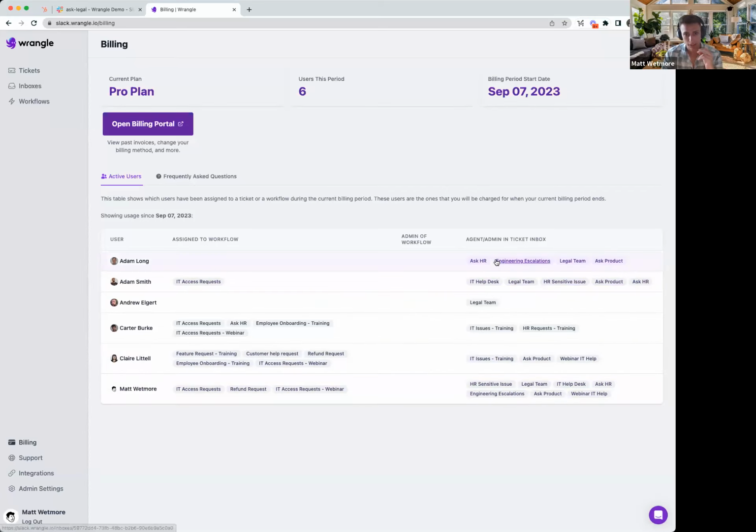So you have an instant look at who all is included in your billing. And a billable user is someone who is an agent of a ticket inbox where they answer the questions and claim these tickets, or they are assigned to do work in a workflow, whether that is an approval or a task list. And as you can see, Andrew, he only answers questions for the legal team inbox, so he counts as one user. But Claire and I, we're a part of several workflows and several inboxes. And again, we each count as one user. So it doesn't matter how many you're a part of, that counts as a single billable user.